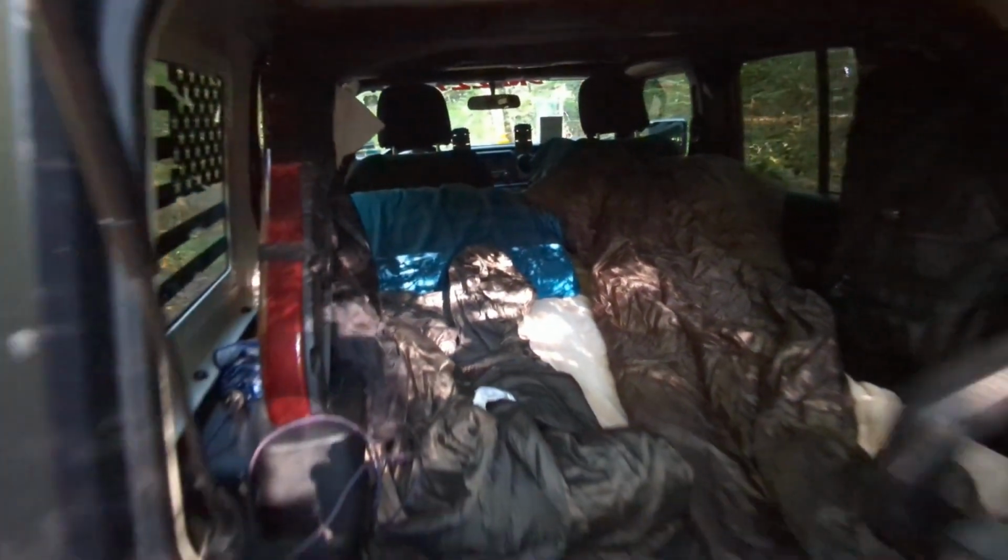And yep, that's our bed for the night. And it got dark quick. We never even made it to hot dogs for dinner. We were just whooped. We spent the day doing some fire roads, and we had a couple of drinks and just kind of passed out for the night.